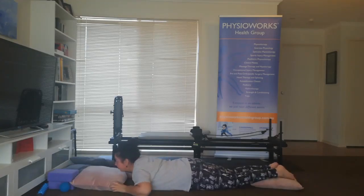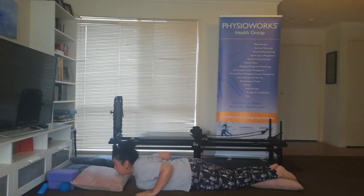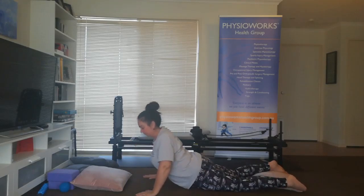Now from here, you can put the hands at the chest, so pretty much under the shoulders. Squeeze the shoulder blades together. It's really important that you engage that shoulder girdle. Looking straight ahead. And then lifting up through the back.